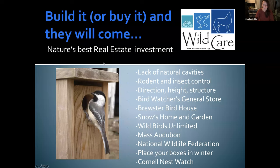We already talked about nest boxes. Buy it or build it and they will come. You can't go wrong with nest boxes. Someone will use it. It might not be the species you were hoping for, but someone will use it for sure. You can purchase bird nest boxes at Birdwatchers General Store, Brewster's Birdhouse, Snow's, Wild Birds Unlimited in Yarmouth, Mass Audubon. And then you can utilize that Cornell NestWatch page to look up your location or region and find out what kind of birds you can attract in your area.